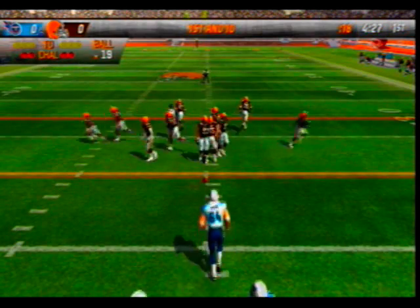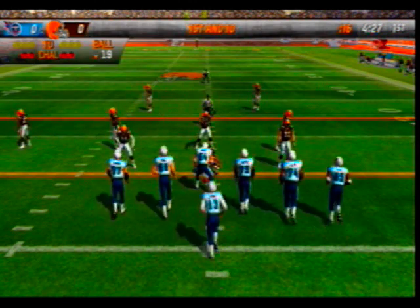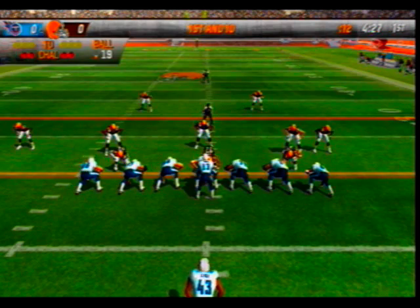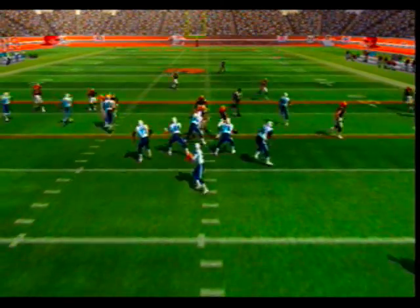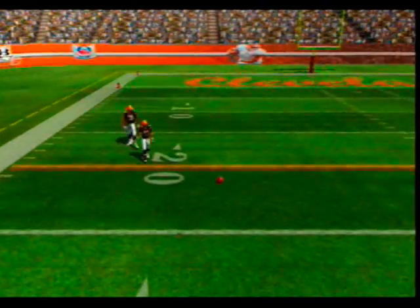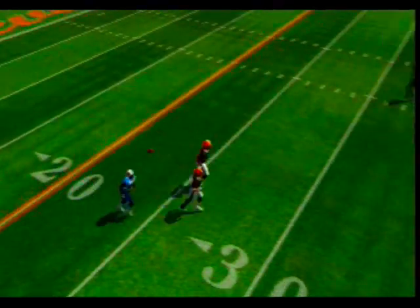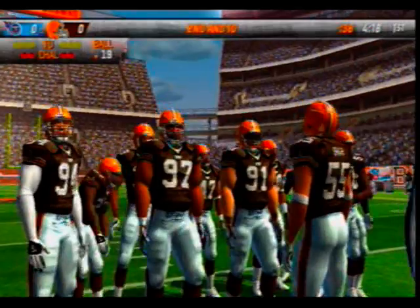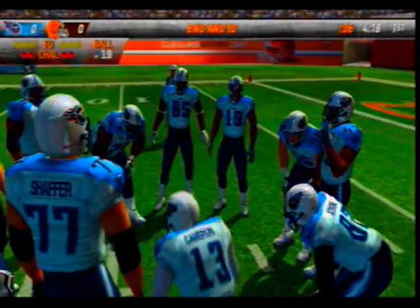First and 10. Ball on the 19-yard line. Defense, get ready. Let's go, baby. Dropping back to pass on first down. Hunts going deep. Almost intercepted. Deep throw, nearly picked off. When you've got a receiver who wins a lot of jump ball situations, you've got to throw it deep to him. That time, the defender got the better jump.